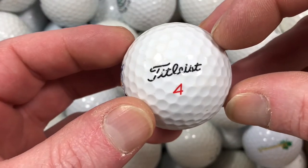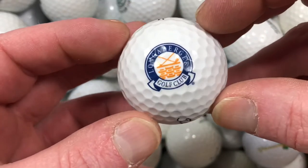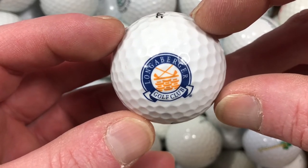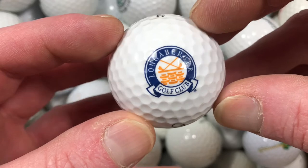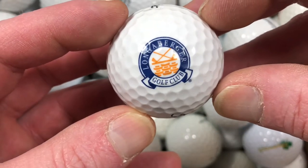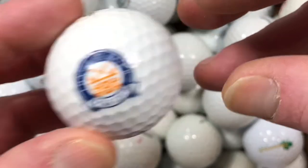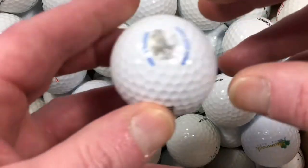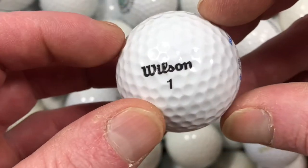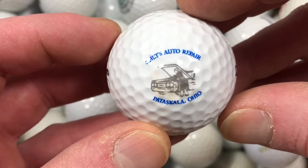This is a collection of golf balls I've been putting together over the last several years. Longaberger Golf Club. These are all just regular old golf balls that have logos on them. I just really think the artwork on some of these is really cool. I am not a golfer. My father is a very avid golfer, and I have a lot of friends that are golfers.